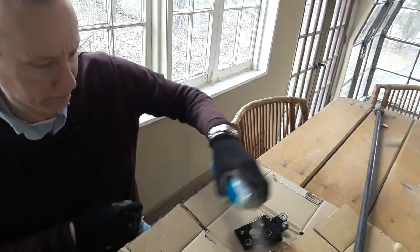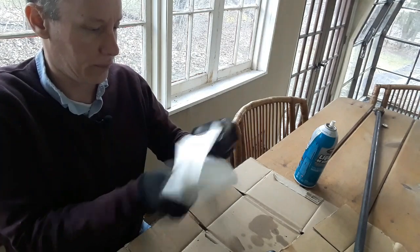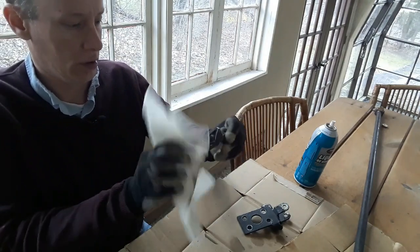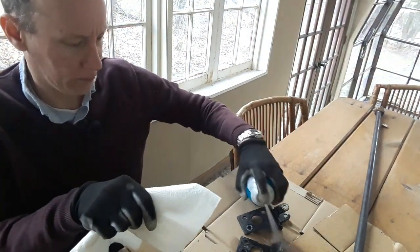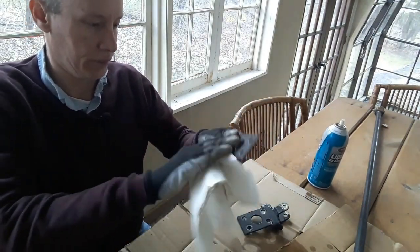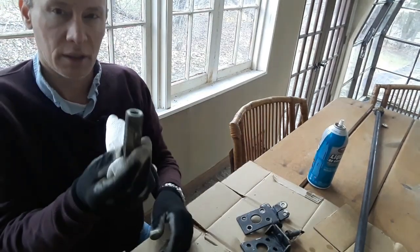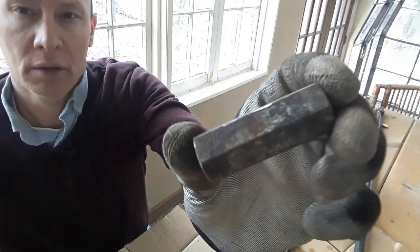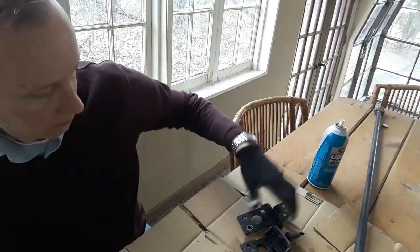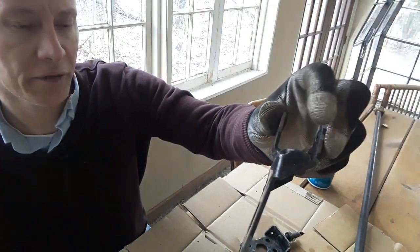And why add a layer of paint if you don't have to? Oh yeah, that's really bad. Actually, this, if you look at that, that's pretty bad. So I think I am going to sand and paint that. But these, that's actually not too bad. I don't think it's necessary to add a layer of paint.